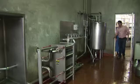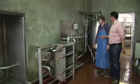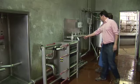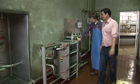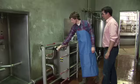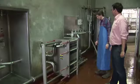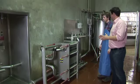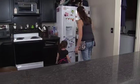Now, the key to keeping milk fresh from the dairy all the way to the stores is to get it as cold as possible, as soon as possible as it comes out of the cow. So this is our plate chiller. You can feel this. That's the temperature of the milk coming out of the cow, about 98 degrees. Warm. And feel that. Wow, that's cold. That's about 36 degrees. The milk comes through our plate chiller here and flash chills it to 36 degrees, where it's then held all the way to the time it ends up in your refrigerator at home.